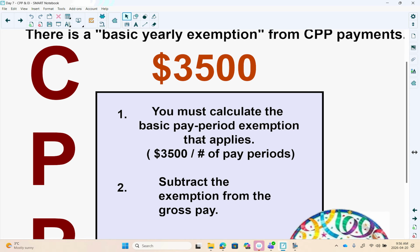What if you were paid bi-weekly? I'd go $3,500 divided by 26. What if you're paid semi-monthly? I'd go 3,500 divided by 24. And what if you're paid monthly? I divide it by 12. So you will have to understand the pay frequency for each individual.